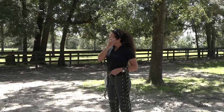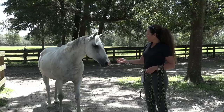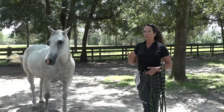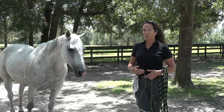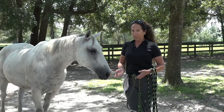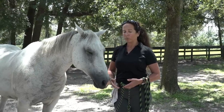So when you study catatonic, especially with trauma, the issue with catatonic that makes it so dangerous, because the horse shuts down so deeply, they go into such an extreme self-preservation mode that when they come out of that catatonic state, they always explode. And that's why he was getting hurt. His owner was getting bucked off. He was bucking and dropping a shoulder or spinning around.